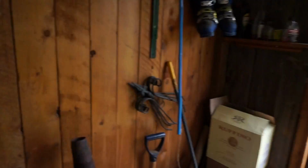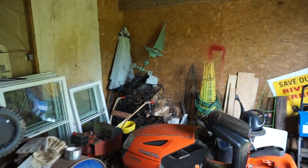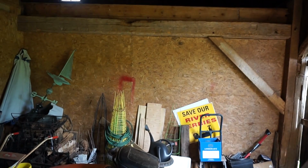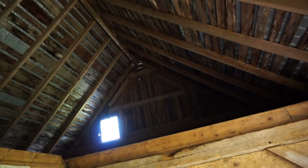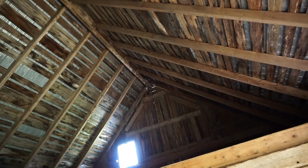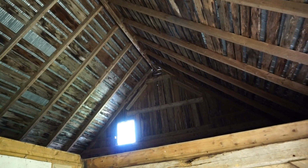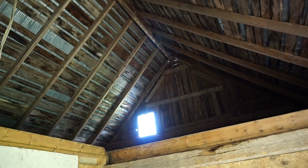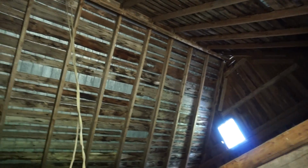This steps down to kind of a garage area. This is where they keep the ride-on mower, yard stuff. But this is a good opportunity to see the structure of the barn itself. You can see it's in just fantastic shape. A lot of times you look up in these barns and you see areas where they've rotted away for decades, then plywood's been scabbed in, but this one's just in fantastic shape.